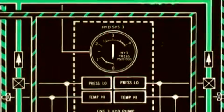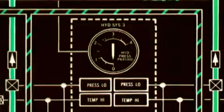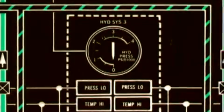And I looked at the second officer's panel. All the hydraulic gauges indicated 0 quantity and 0 pressure. And the captain said, go back and see if anything's moving. If any of these flight controls were responding to their inputs.